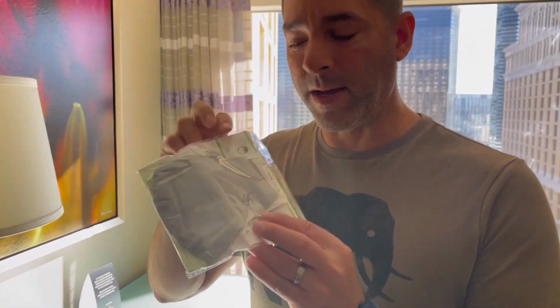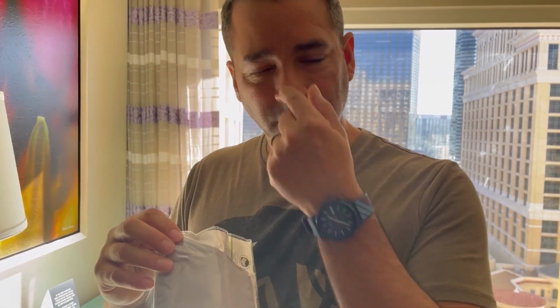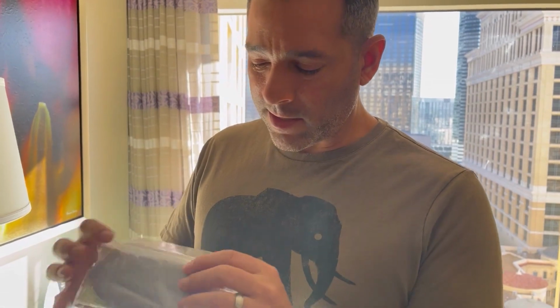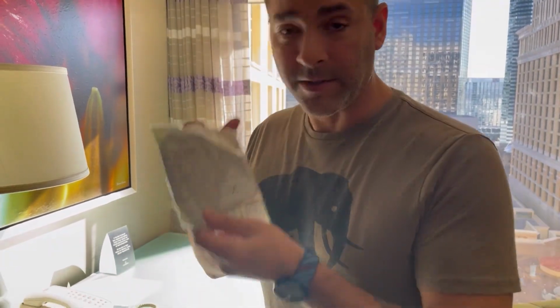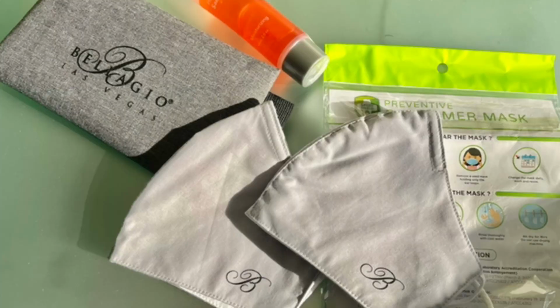My other Bellagio mask is a little pilly. I like these because they have a nose clip on them, so they stay secure there. And they're really soft fabric, so they're comfortable on your face, especially when you're kind of scruffy like I am right now. So thanks, Bellagio. And let's check this upgrade out.